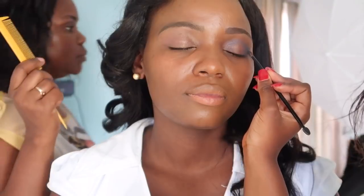We're just going to take the blue and put it on the outer corner of her eye. She wanted to match her dress, which is royal blue and gold. We're just going to keep on doing that, while she's getting her hair done at the same time. So if her makeup looks bad, let's blame the hair lady, okay?